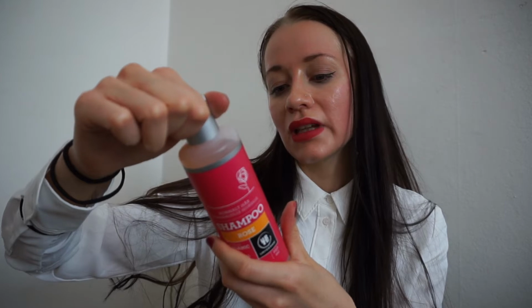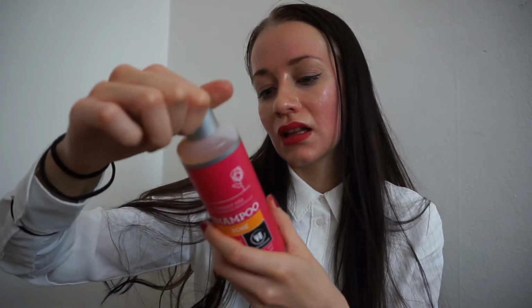So, and this one has, let me see here, in one way I feel like all of the products from Urtekram are a little bit drying, or might strip the hair and also the skin a little bit too much of the moisture. But since they are vegan and all these things, and also the prices are quite good, they are really affordable, and you're getting a big size bottle, and they are really easy to buy, and you know what you're getting. Therefore, I feel like it's quite good products at the end of the day.